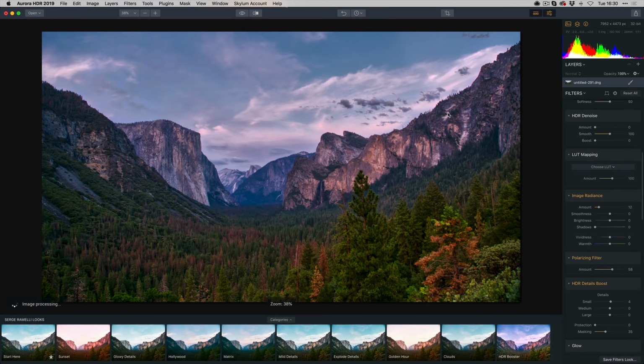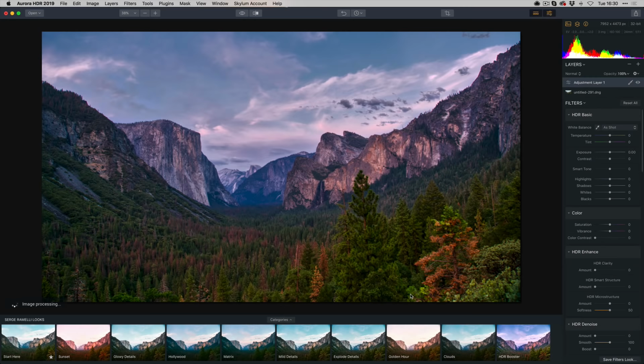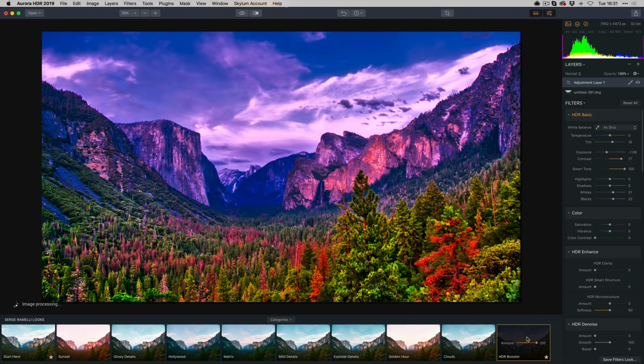Press done. Okay, and then I'm going to create a new adjustment layer. And on this adjustment layer, I'm going to use my new look called HDR Booster. It's going to be crazy at first. This is my most crazy, but I don't want to do it everywhere. So then what I'm going to do is take a little brush. I'm going to make sure the opacity is really low, like 30%.